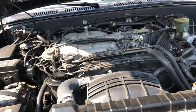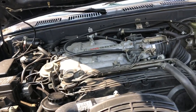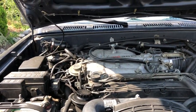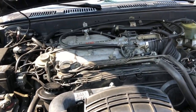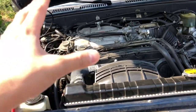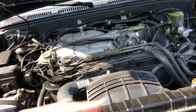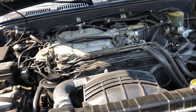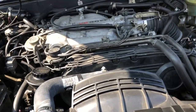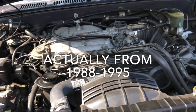But I disagree to an extent, and also I agree to an extent, because I agree that yes, they blow head gaskets, but that's just during the first model years of the production of the Toyota 4Runner with this engine. Keep in mind that this engine came out in 1986. Before that, 1985 and below, the 4Runner came standard with a 22RE, which is a 2.4 liter four cylinder. It was not until 1986 till 1995 that the 4Runner had this engine as an option.